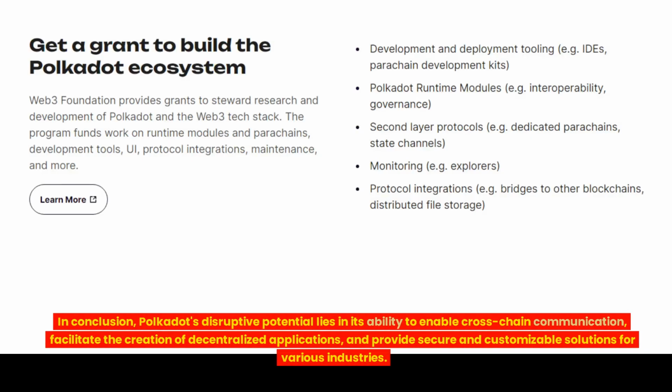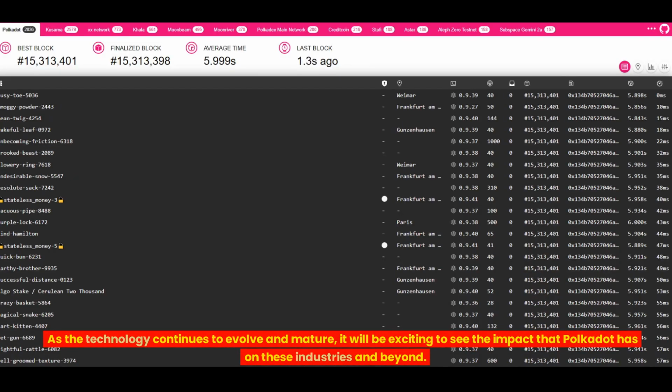In conclusion, Polkadot's disruptive potential lies in its ability to enable cross-chain communication, facilitate the creation of decentralized applications, and provide secure and customizable solutions for various industries. As the technology continues to evolve and mature, it will be exciting to see the impact that Polkadot has on these industries and beyond.